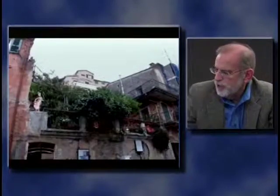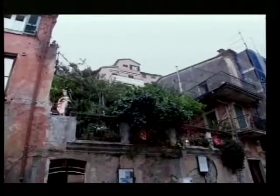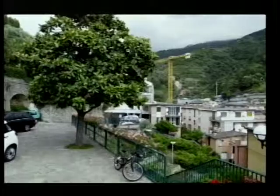So, there's the hotel. Excuse me one second. Okay, there's the hotel, perched very, very high above the town. And that's one of the reasons that we were a little reluctant to stay in this hotel, because we wanted to stay further down. But we decided to stay in this hotel. It was in a beautiful location, and we drove to the location. But you could also, of course, take a taxi.